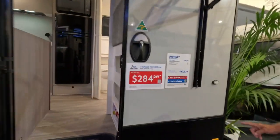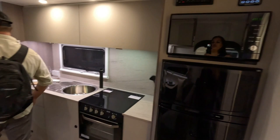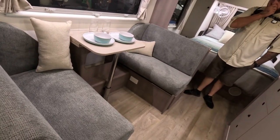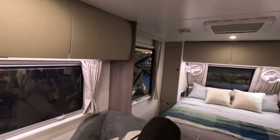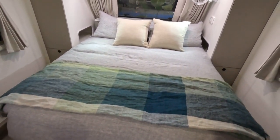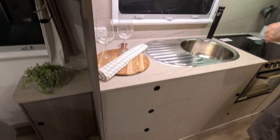Full non-pop-top. Yes, outback style. Oh yeah, so much room for activities. I like it. Look at this lounge. How much room? Sit there, Lee. Sit down. He's even got his backpack on. Plenty of cupboard space overhead. But we always have to remember, what about the dogs? Where are they going to sleep? One couch each. And there's the bed, the bed of future dreams. Nice big windows as well. TV space and plenty of storage, which I'm really digging.